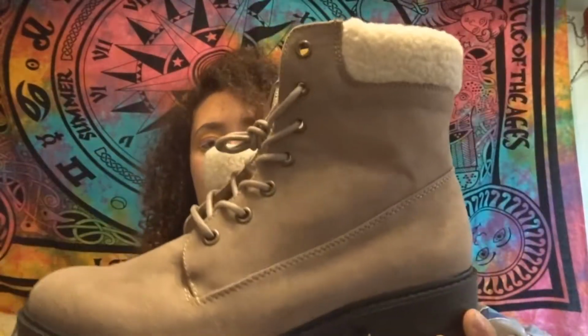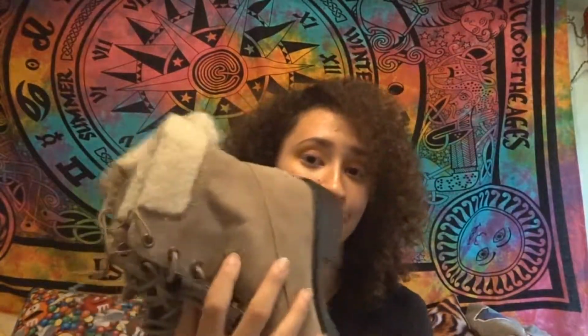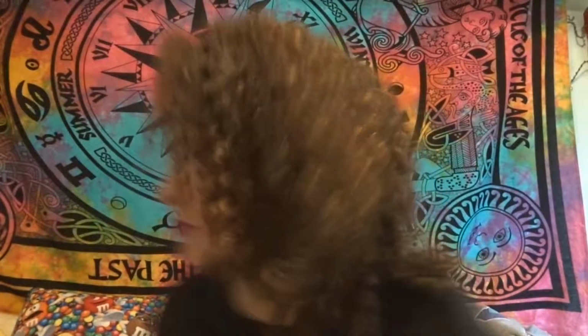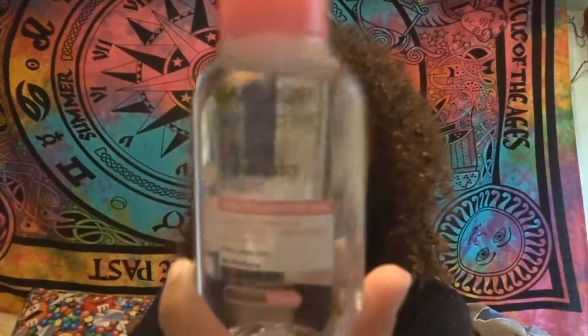Last item is this pair of boots, which I really liked. They're from Matalan as well. And I cannot wait to wear them, and I will update you if they're any good or if they wear out really quickly. I just thought they look really nice for winter, and these were £24, which is good for a pair of boots, I think. But I think that is about it for this little mini haul. Oh, and I also got this mini Garnier from Primark. It was only 90p, which I thought was really good for this. But yeah, that is it.